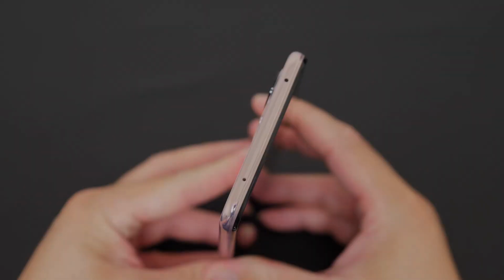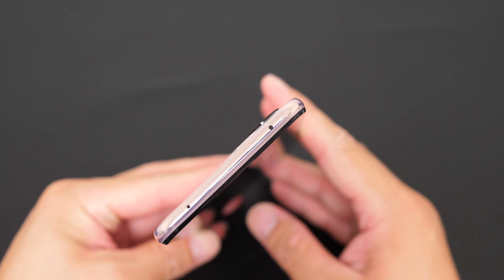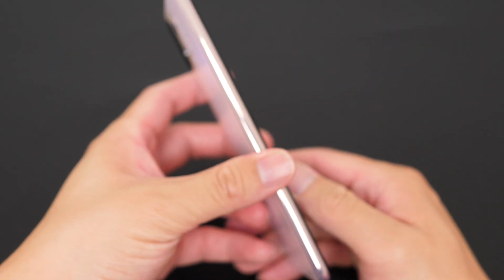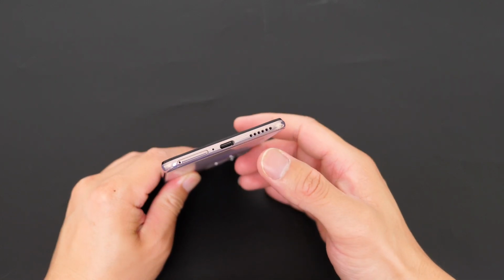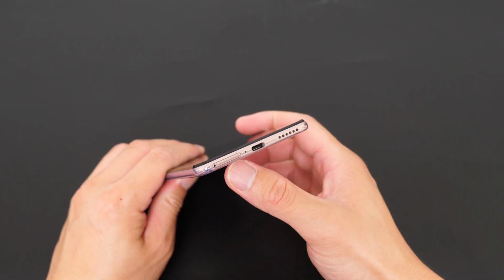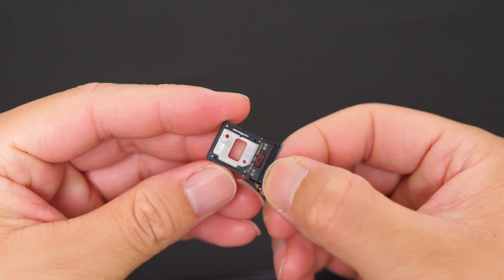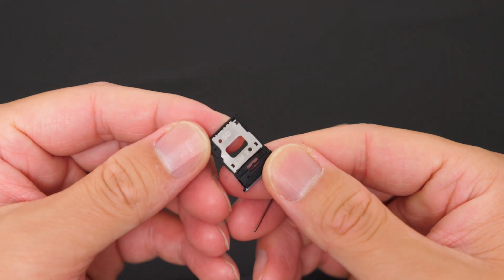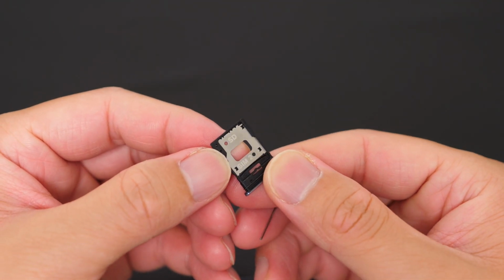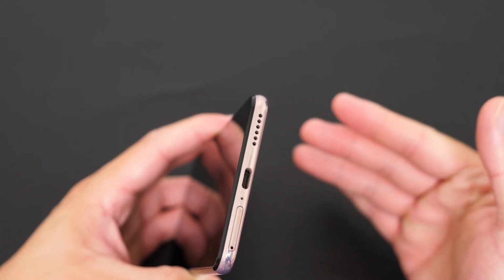So on top we have the noise cancelling mic and infrared blaster, and on this left side we have nothing. On the bottom we see the speaker, Type-C port, and the SIM card. Let me check the SIM card type. It supports SIM card 1 and SIM card 2, and also it supports SD card expansion.